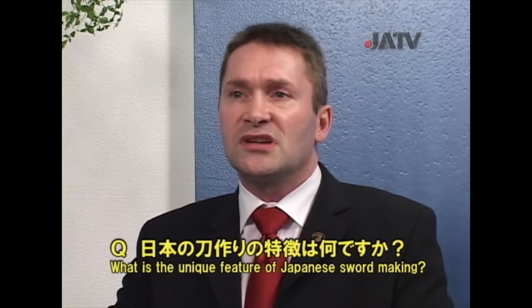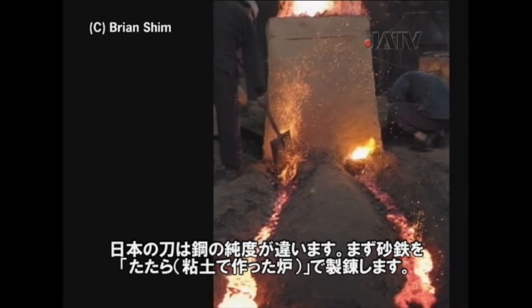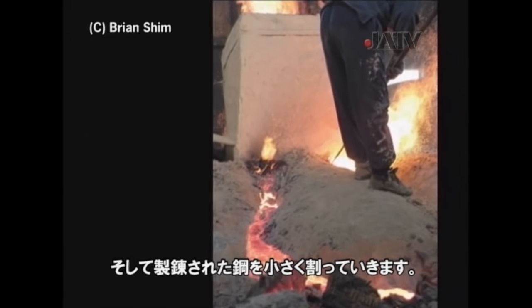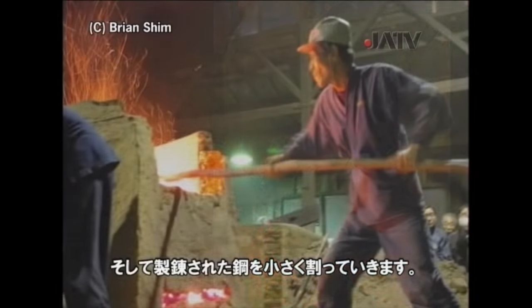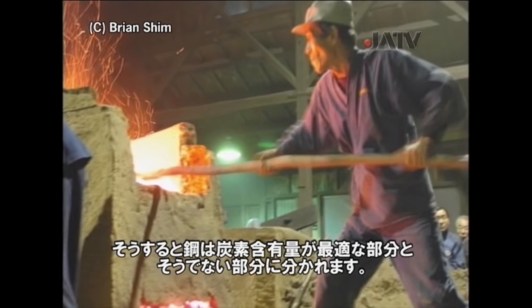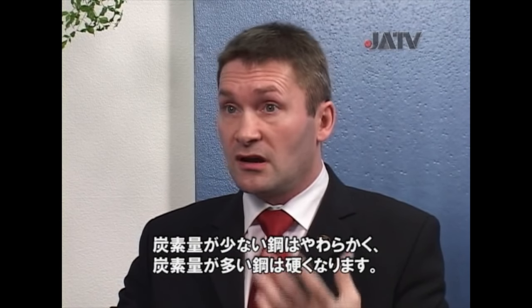There are many differences, starting from the purification of the steel from the raw product. It's made from a product called satetsu, sand iron, which is smelted in a furnace called a tatara. Then the purified steel was taken in fist-sized chunks, crushed, flattened, and then sorted for the optimum amounts of carbon within the steel. They make two piles out of this. One is lower carbon, which is the softer steel, one is higher carbon, but a harder steel.